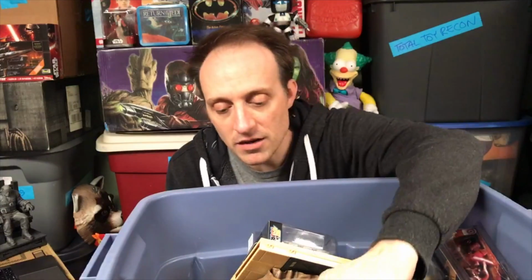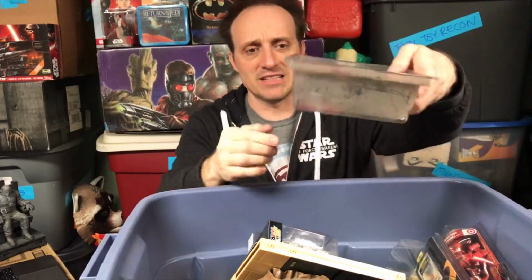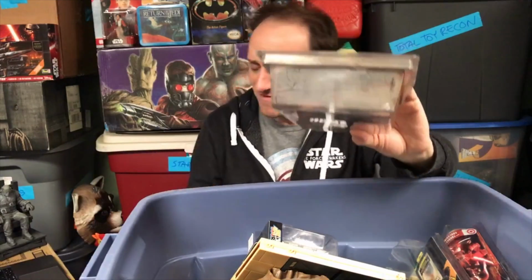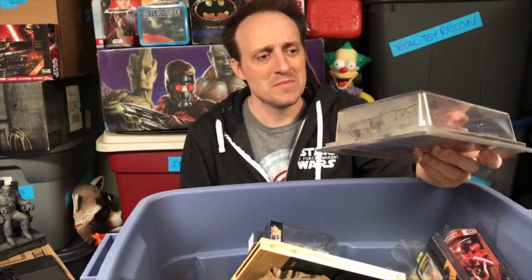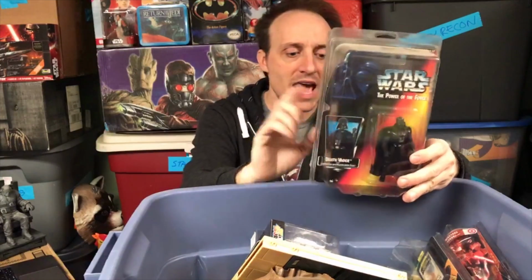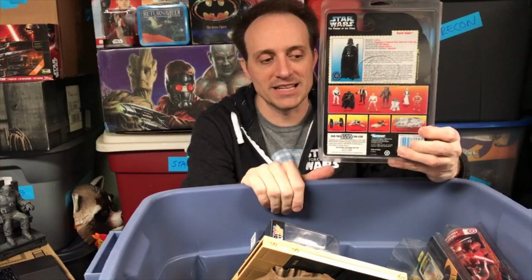So, what else we got in here? Okay, so here is, don't know why this is in this tub. And look at the dust on here. Now, I'm going to drag my finger across it. Oh, that is disgusting. I really would love to use my Clorox wipes for something other than going out. But this is Protecto Pack. I think I got a whole case of these a couple times at Walmart. They were selling them. And this is the original 1995 Darth Vader. It even has the 1, 2, 3, 4, 5, 6, 7. It has the 8 figures on the back and the 4 vehicles that were first released back in 1995.